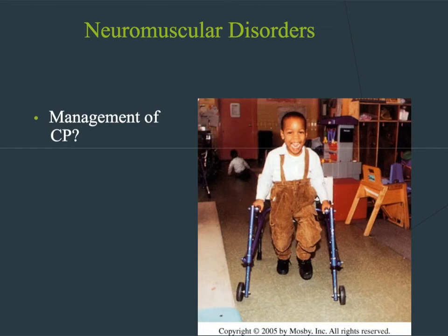53% of cerebral palsy patients are able to work with a regular job. Meds will do some that will help with muscle coordination. We may do baclofen pumps for that spasticity. If they have seizures, we may do anti-epileptic meds. We may use biofeedback. We may even, if they have severe speech problems, use computerized devices.